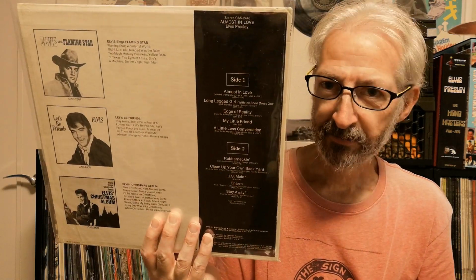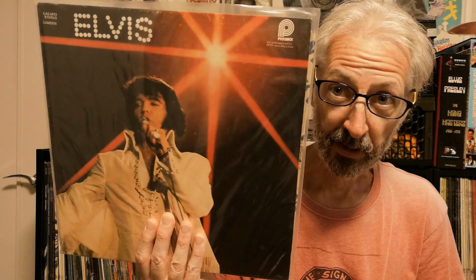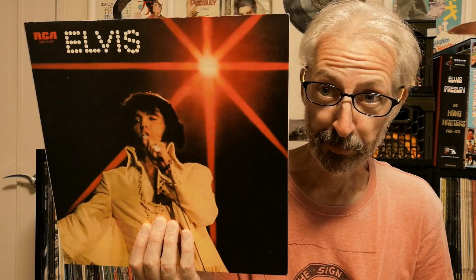It maybe is a slight improvement, but like so many Camden and Pickwick covers, it does look pretty cheap. So we're going to be listening to a little bit of Edge of Reality from those two albums. Next we have You'll Never Walk Alone. This is the Camden copy. Here is the Pickwick copy. And I've got an extra copy that I'm going to throw into the mix here. This is actually a Japanese copy.